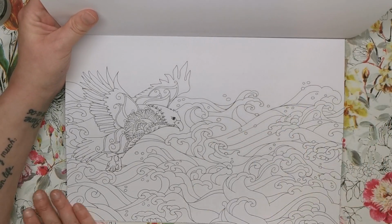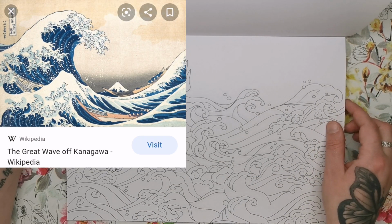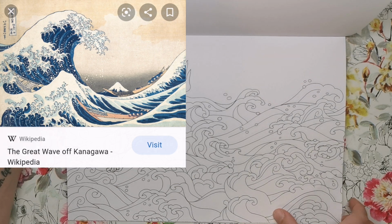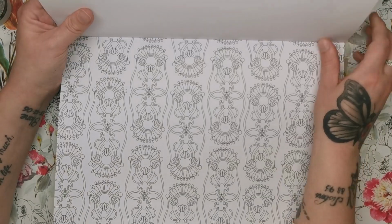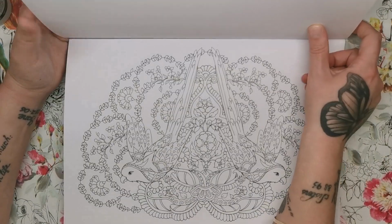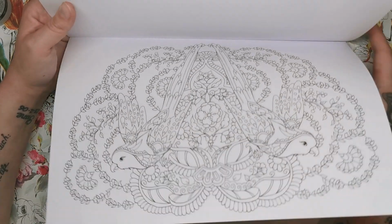And lots of waves here. It reminds me of that really famous painting. I'll put it up if I remember to do that, which one it is, but it reminds me of that. So I think a similar colour palette would really work nicely for this. And of course you've got the eagle flying across the waves. Here's another repeat pattern. And then a symmetrical image of a couple of birds here and some florals in the background.